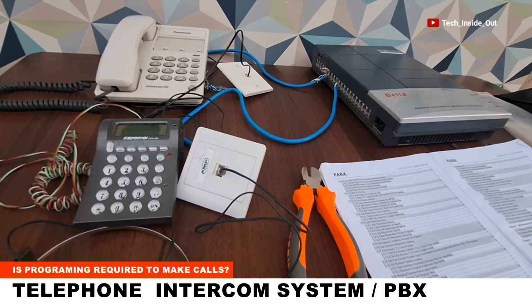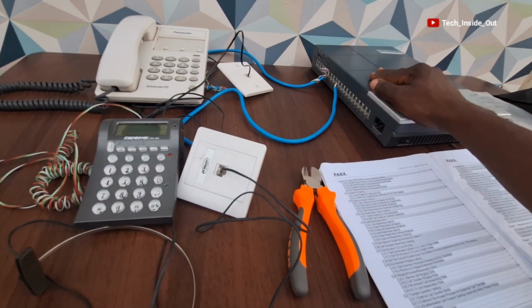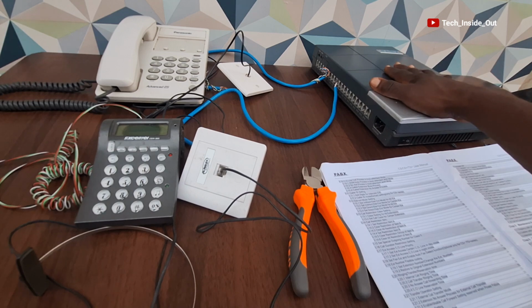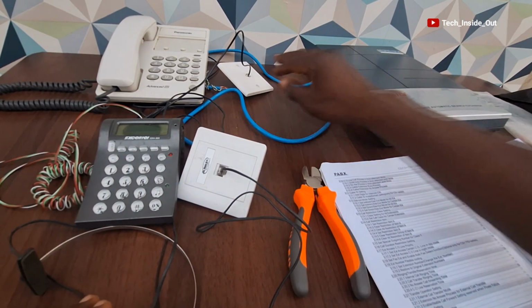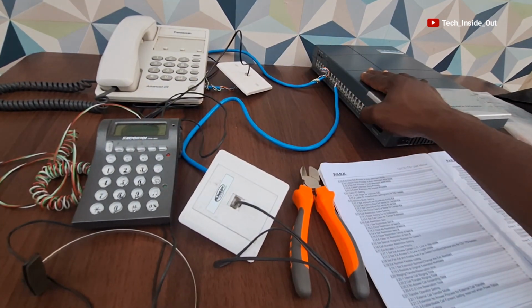Does PBS need any programming to start making calls? I will use this simple PBS setup to answer that question. In this particular setup, I have my PBS machine here, and I have connected two telephone handsets, number 1 and number 2, to this PBS machine.